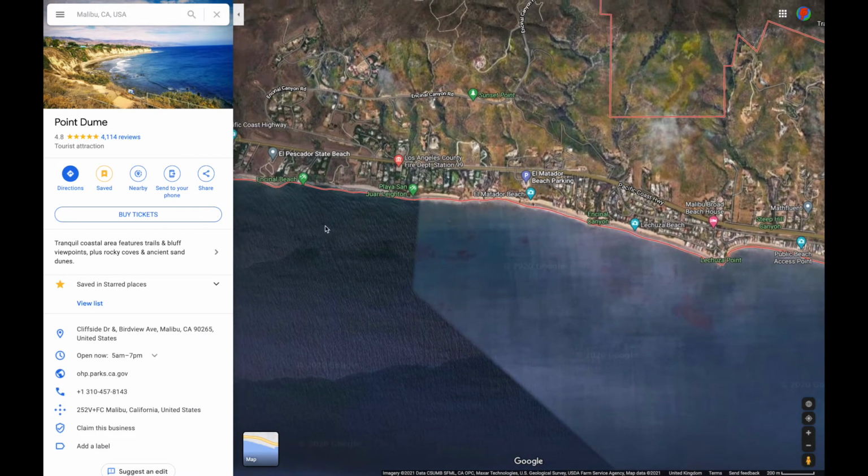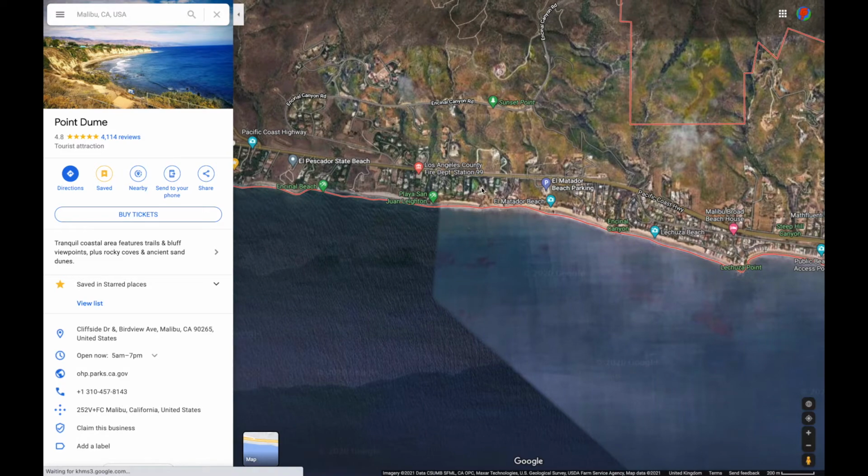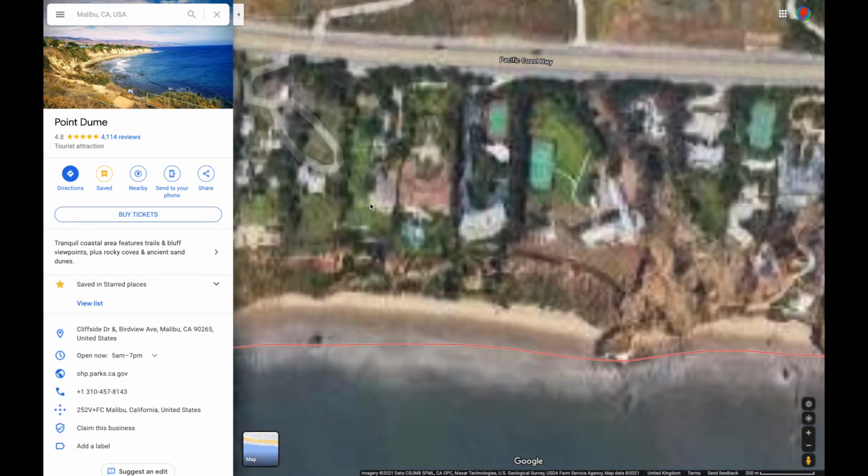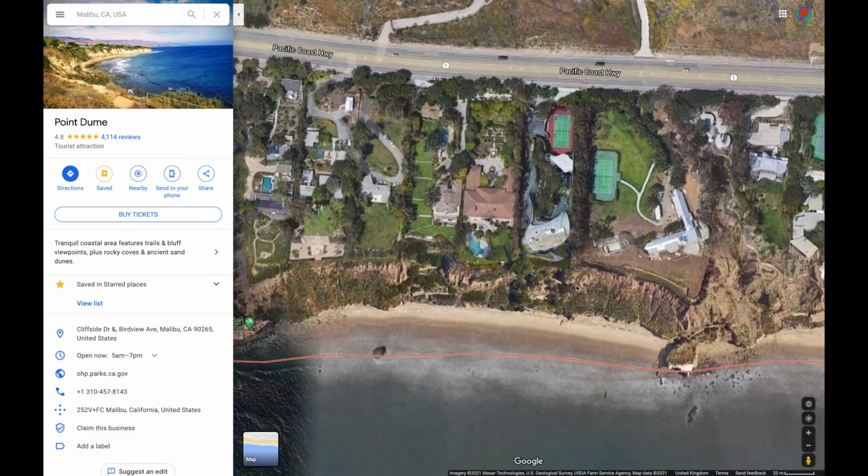Moving further west, it's much of the same. There are some absolutely gorgeous homes here on the cliff. I mean, if I just zoom in for a second, more cliffs here, so these homes are raised, and you can see some absolutely ginormous properties.